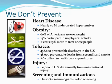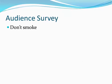As examples, we have nearly 40 million undertreated hypertensives in the U.S., very high obesity rates, smoking in about 20% of adults throughout the country, with only 2 states currently showing any decline. Injuries continue to be a problem despite technologies that can avoid them. And we do a very poor job with screening and immunizations. For example, in 2012-2013, our hospitals were filled due to the flu epidemic, yet very poor compliance with the flu shot, which is one of the most cost-effective public health measures known to man.